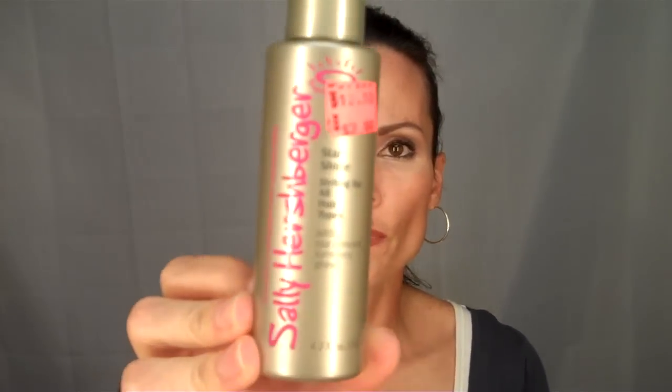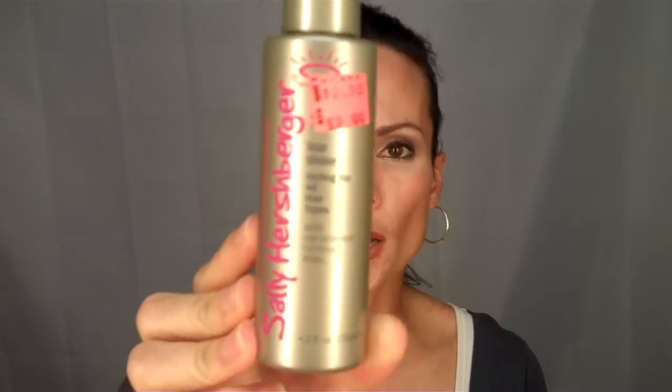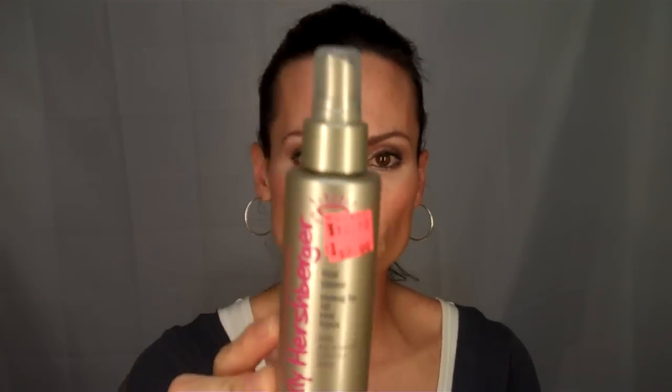This is normally $15. I got it on clearance for $4. So I thought that was a pretty good deal. Something else that I got on clearance was this, it's called Star Shine. It's styling for all hair types, adds star-powered luminous shine. This is from Sally Hirschberger. This is normally $12.50. I got it on clearance for $2.99.